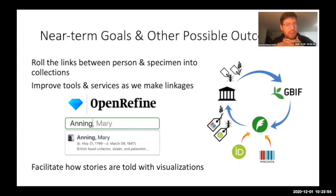So, some near-term goals and other possible outcomes from this workshop. If you're going to go through the business of trying to connect a person, having either an ORCID identifier or a Wikidata identifier, to a specimen record as might have emerged from GBIF, what might you envision doing with that process that engages the collections community, thinking about this in a much more flexible way? Well, clearly, having made these connections, we'd want this to roll right back into the collections data. There's no sense making this completely dissociated from the specimens. We've got to close that loop, put it right back into the specimen data to make sure that there's going to be long-term care for these associations between specimen and identity. And while doing so, we could think about tools and services that might facilitate that process even more.